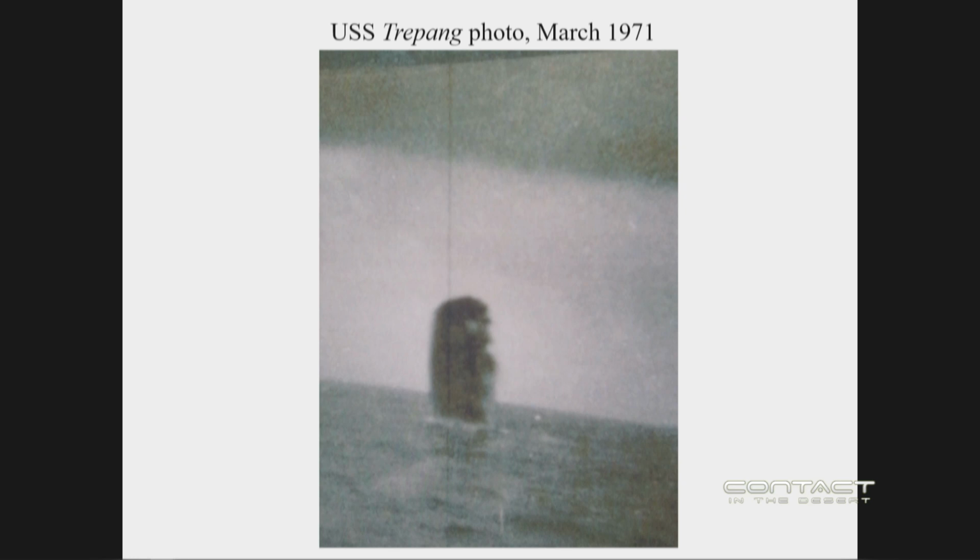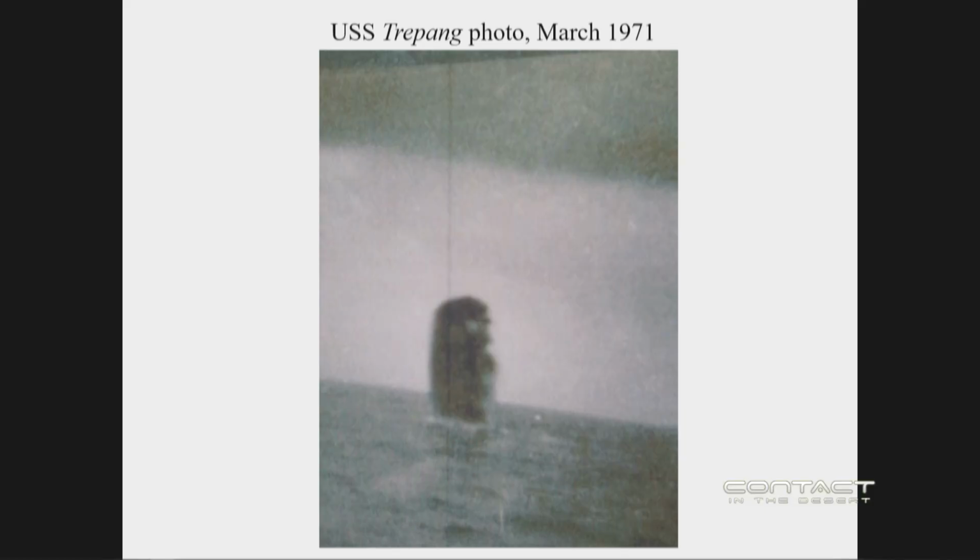All right, let's jump forward now to a little bit of UFO activity. Part of the whole thing with UFOs and craft, these elongated craft, they're not just spaceships and aircraft, they're submarines too. They can fly into space, they can go to the moon, and they're submarines. They can come out of the water. These, what you're going to see now, are photos from March of 1971. They were taken by the USS submarine called the Trepang in the North Atlantic. It's up near Iceland and Greenland.